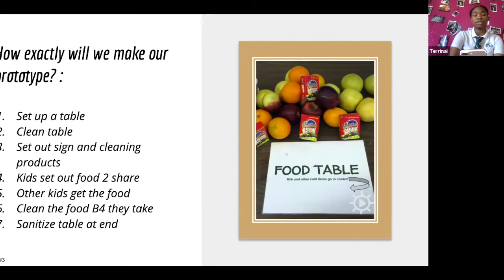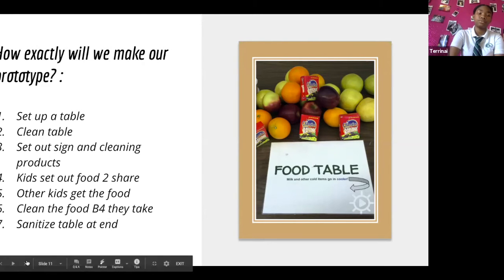We weren't able to test it out due to the COVID-19 pandemic. We have learned a lot about our topic along the way and are motivated to change our community and prevent issues regarding zero hunger.